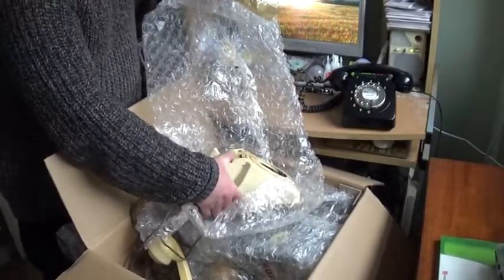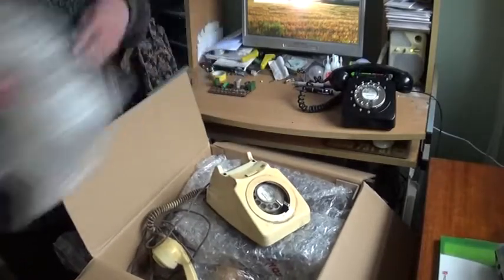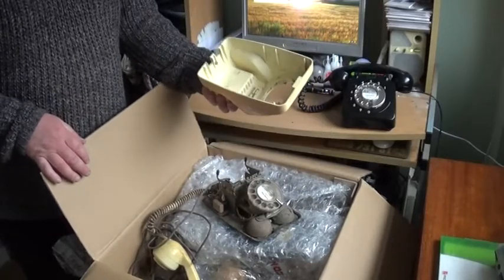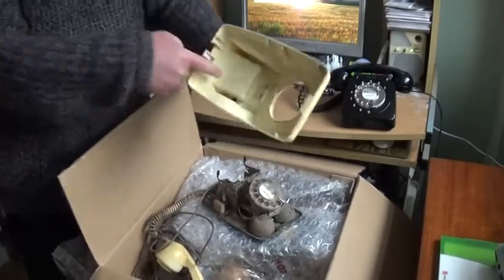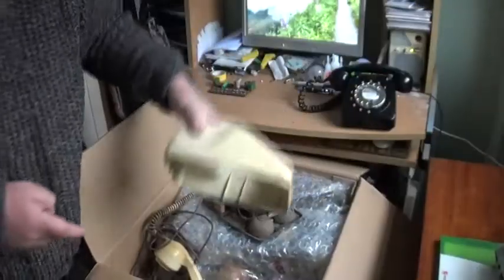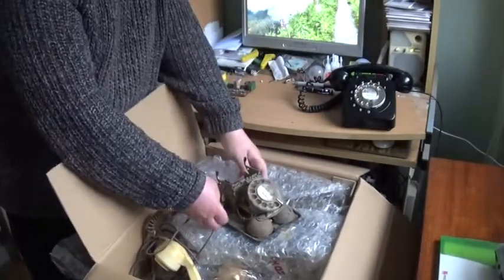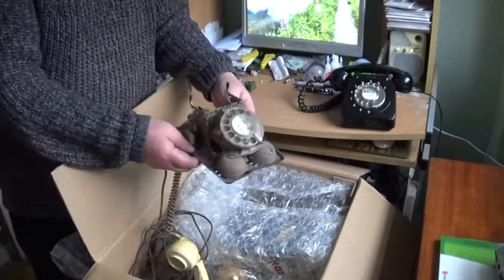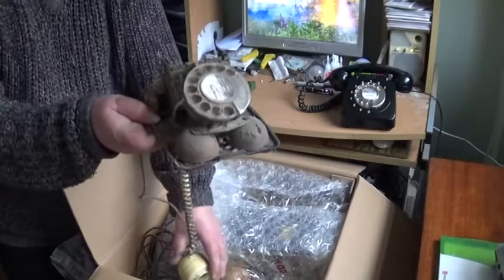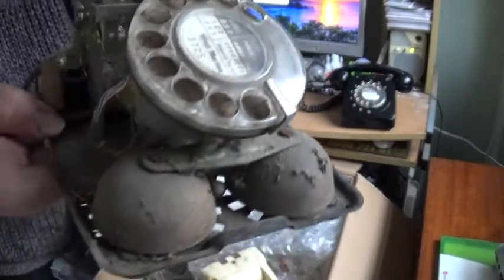The state of that. Oh dear. The case is completely off. Nice dead spider in the case there. And just look at the state. I don't think I've ever seen such a grotty phone. I don't know if this is going to show up on the camera or not, but just look at the state of it.